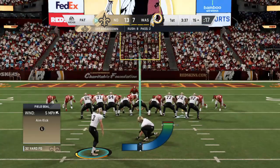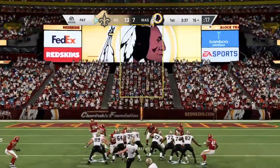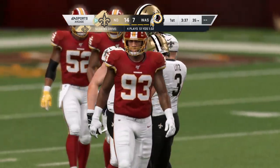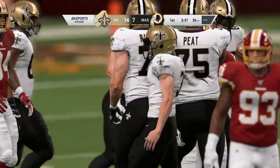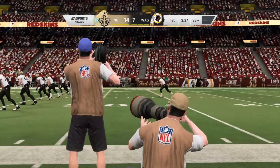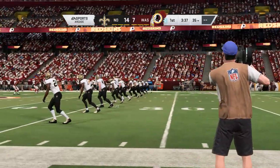Lutz to try to add the PAT. It's up and good, and it's 14-7 now here in the first quarter. So that drive, 4 plays, and it all culminates in a Saints touchdown.